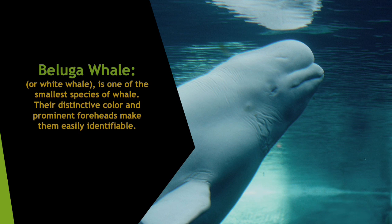You might see a beluga whale if you were a mermaid. A beluga whale is one of the smallest species of whale. Their distinctive color and prominent foreheads make them easily identifiable. Beluga whale.